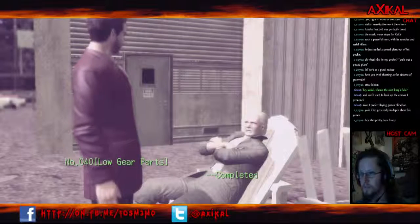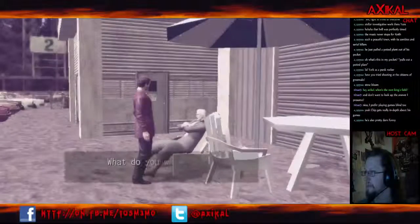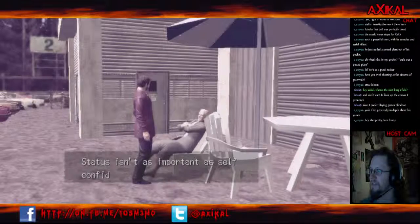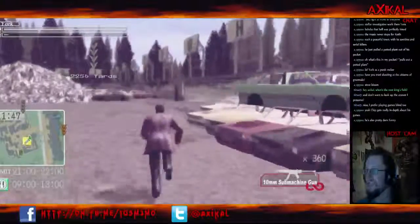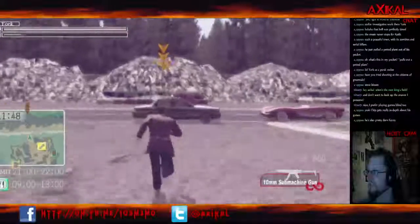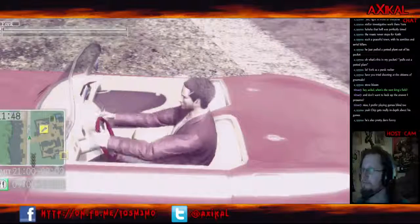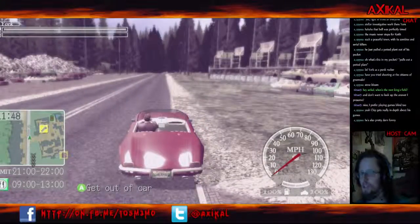Booyah! Another quest completed. I wonder if he'll give us rank makes the man. That's true, but then the man also makes the rank. Status isn't as important as self-confidence. Alright, so his quest is done for now. We'll be having to come back periodically through the rest of the game in order to continue that quest line. Okay, so now we can take these cars out for a spin. Basically, we're unlocking the ability to drive the different vehicles that you see through the game.